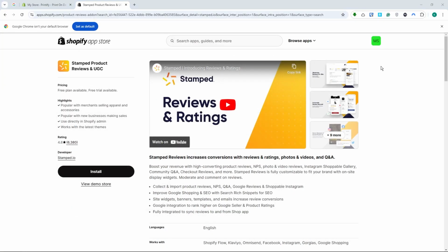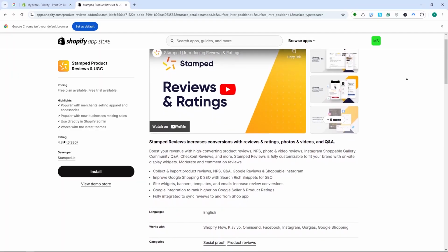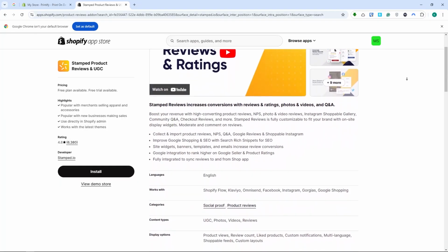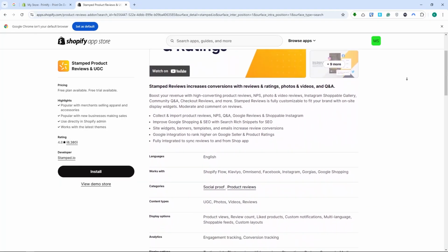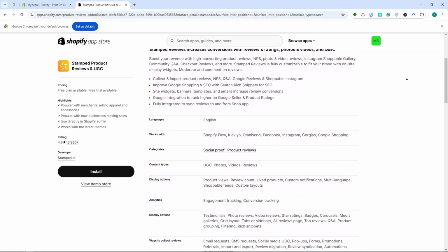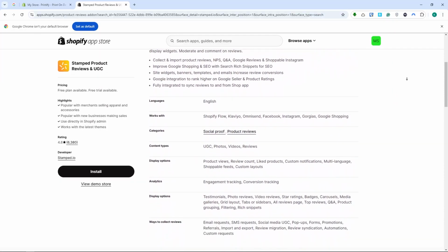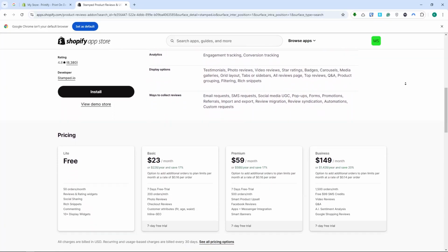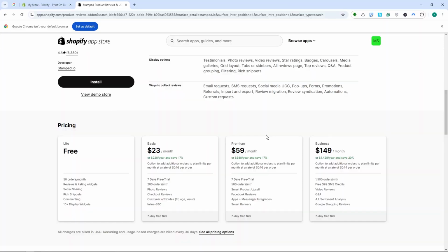And now the fourth one on our list is Temp.io. This app supports text, photo, and even video reviews for a well-rounded approach to customer feedback. It's especially helpful with its built-in Q&A feature where potential buyers can ask previous customers about their experience. It also integrates with loyalty programs, allowing you to offer rewards for reviews. There's a free plan available along with a 7-day free trial for the paid plans.